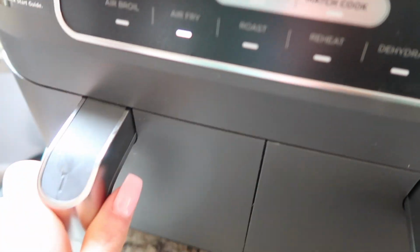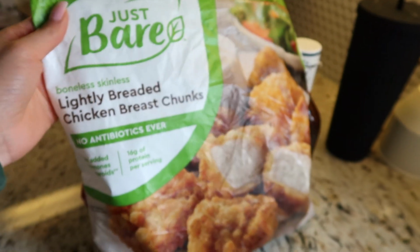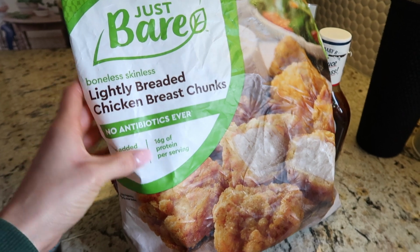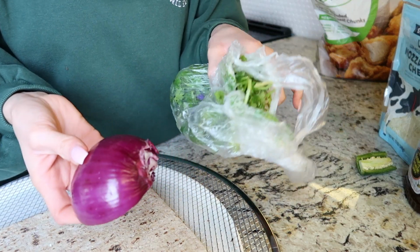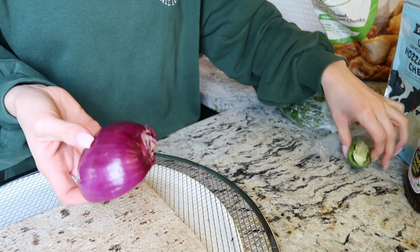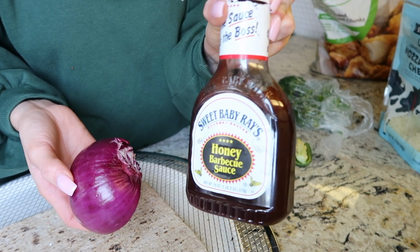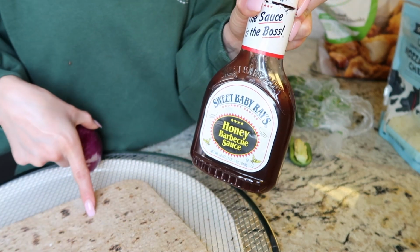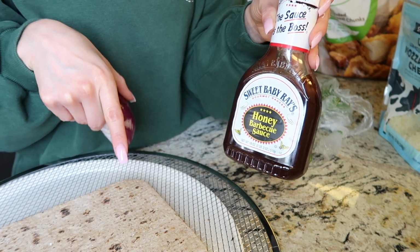I have about a serving and a half, so I'm letting that cook. This is the chicken that I use. I've mentioned this chicken multiple times on my videos. You can get this at Costco. We're also gonna be needing some red onion, a little bit of cilantro, and this is till the very end. And then I like to add jalapenos. And we're gonna be using some barbecue sauce. This is the one I'm gonna be using. I use 2 tablespoons to lather on my flatbread. And then I add a little bit to my chicken. I mix it together before adding it to my flatbread.